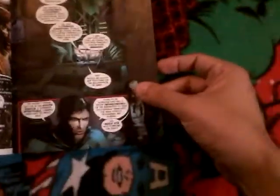Okay. This was actually pretty cool. Good art. It's a 2-part story. He's trying to figure out who kidnapped this girl, the daughter of this rich family. And they're trying to make you believe it's their head of security, but I don't really think it's that.